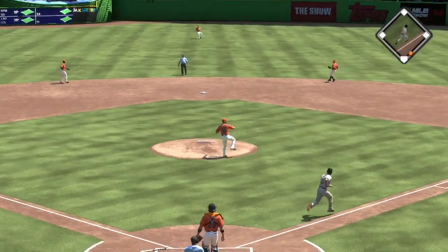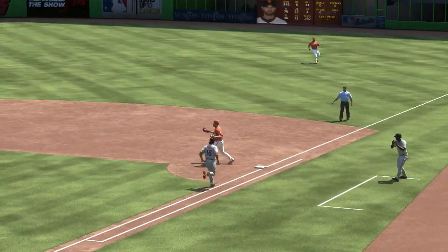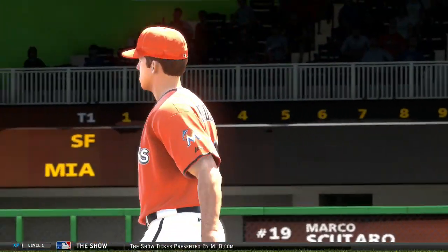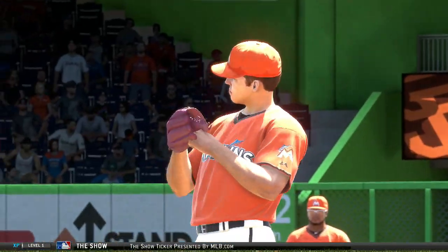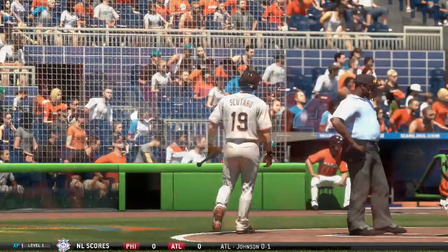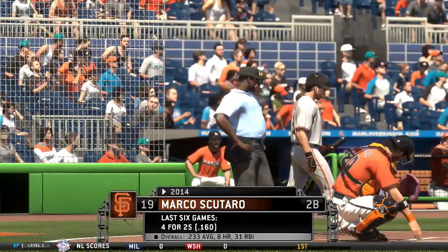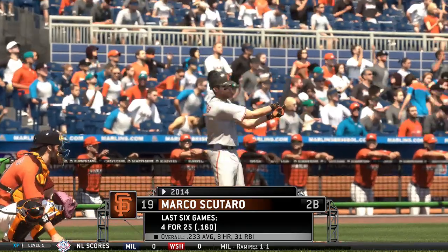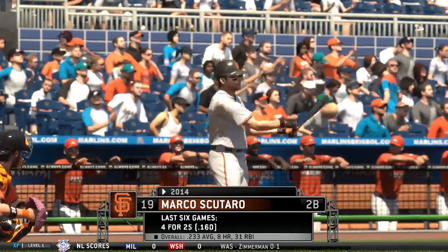Now he swings and hits this ball on the ground. One away. So the leadoff man is taken care of to start our finale here this afternoon. And with that, let's give you a look at the Miami D. It's brought to us by Majestic, the official uniform of Major League Baseball. Marco Scutaro will stand in looking for a bleeder, a bloop single, anything to kickstart the average a bit because he's had a rough go of it these past 6 ball games.